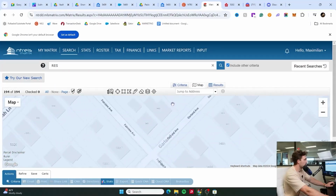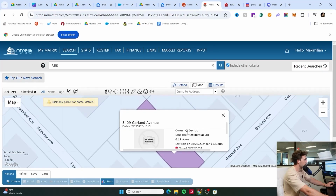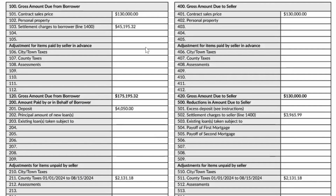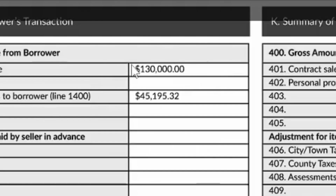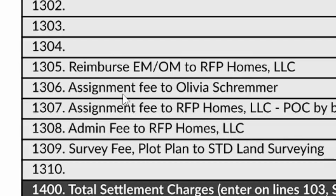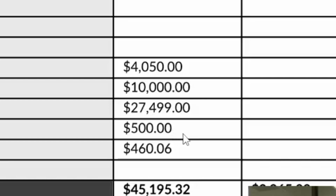Now, before I end this video, I just want to show you the proof. If we look up our exact same lot here on MLS, we click it, we can see that last sold August 22nd for $130,000. And here is our HUD statement. Got the property for $130,000. He ended up selling it for $175,000. And right here, everybody, this makes me so happy. You can see Olivia got paid $10,000 on her first wholesale deal.